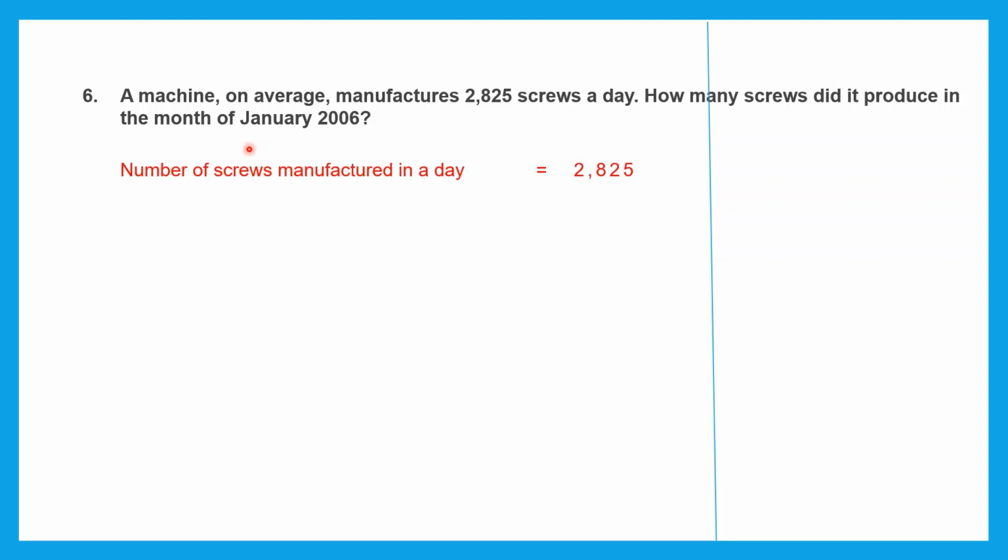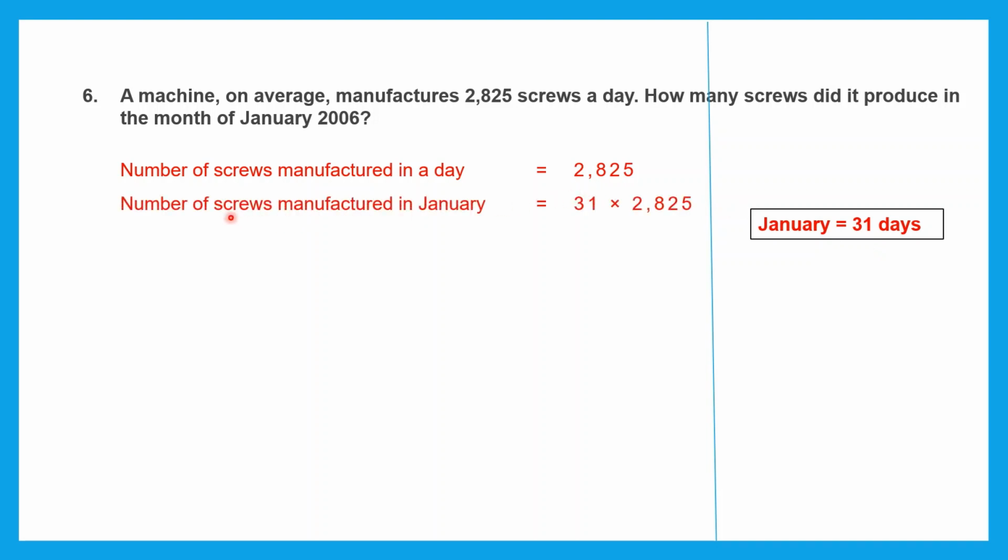Let's begin our statements. Number of screws manufactured in a day, in one day, is 2,825. Now we have to find out how many screws were manufactured in the month of January. And January we know has 31 days. So if we have to find out how many screws were produced, we have to multiply 31 into 2,825. So number of screws manufactured in January is 31 into 2,825. So let's multiply that and see. So that will be 2,825 into 31.